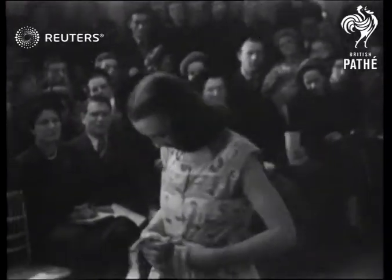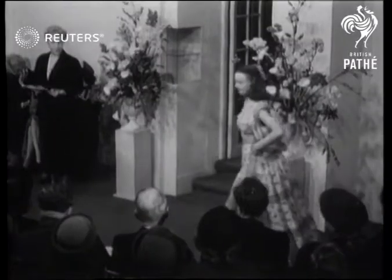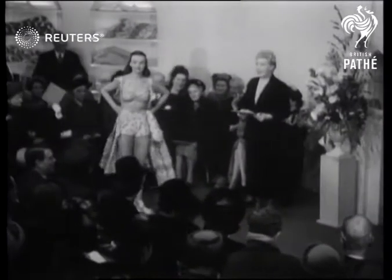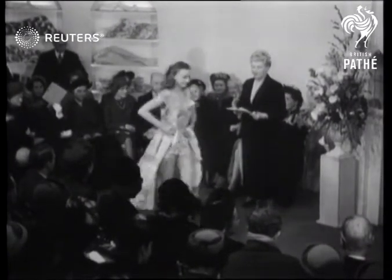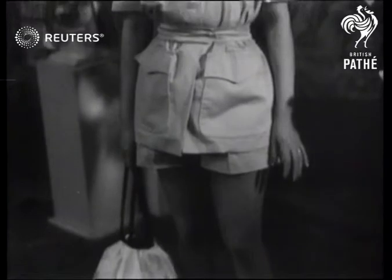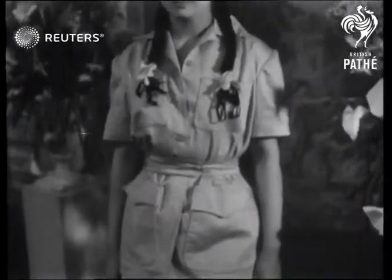Still in the same adaptable material, cotton, we have another sunsuit with wrap to match. Very comfortable and easy on the eye is this tunic beach suit with a delightful oriental touch.